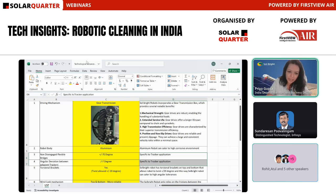The second advancement we have made is the robot body, which is aluminum. As we are installing more than 8 gigawatt of robots in the high-corrosion coastal area in the Khavda solar plant, we understand from our experience with the third and fourth generation that if we use steel or any other material, corrosion is inevitable. If we shift to aluminum, we can cater to high-corrosion environments.